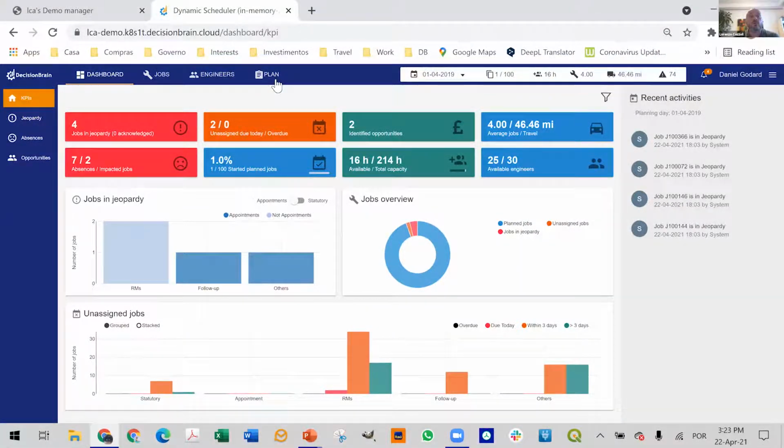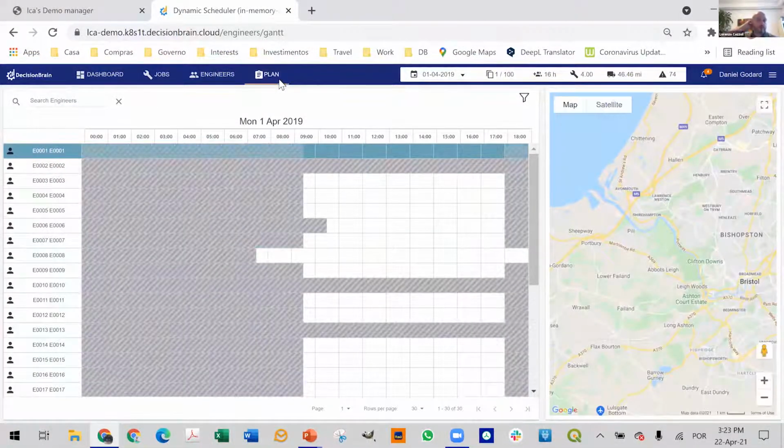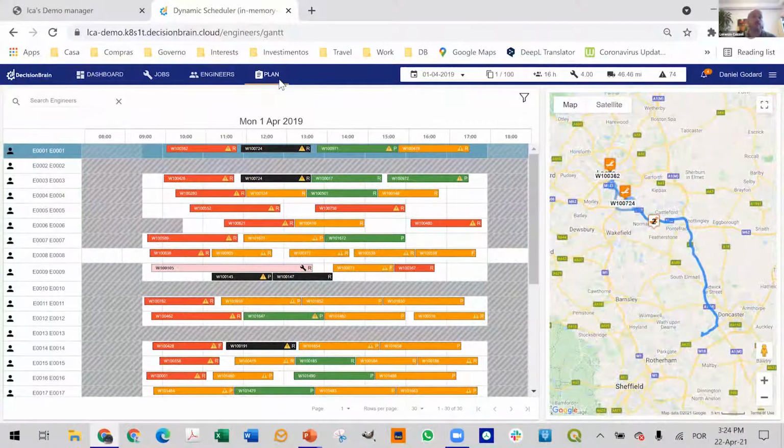Then you have other views. Let me show you here the plan view. The plan view gives a snapshot, and of course, I'm showing the case of one planner. If I logged in as a different planner, I would have a different set of engineers. Here, typically, each planner manages 30 or 40 engineers.